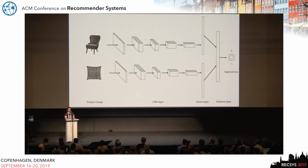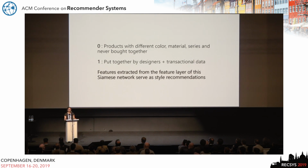The 1s, as I already said, are put together by designers and also come from signals in the transaction data, because we have them in our stored transactions. And 0s are difficult to get, because we need to know what exactly is a negative sample, what exactly cannot be brought together, so that's tricky. So what we've tried to do is get the negative samples based on color, material, series, and items never brought together, etc. This positive and negative sampling is very important for the Siamese network too, so that there is a pattern for the network to learn.